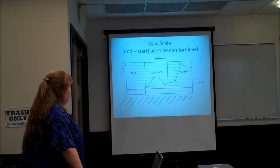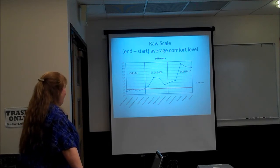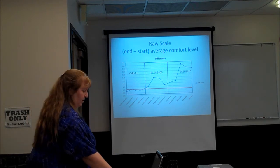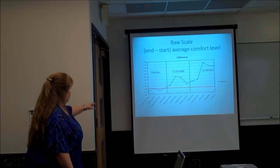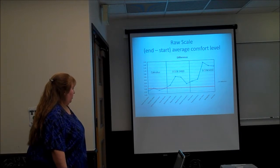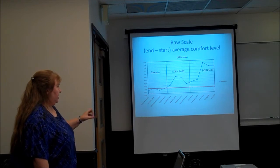This is just a raw scale. I took the end minus the start average to see their comfort level. Calculus actually went down a little bit after they took the course. ECN 3400, as you can see, bumped up. And the topics that we covered in 3410 bumped up too. What's on the x-axis? On the x-axis are specific topics: scalars and vectors, Cartesian coordinates, cylindrical and spherical coordinates. And the things we're doing in 3410 are plane waves, transmission lines, Smith charts, waveguides, and antennas.